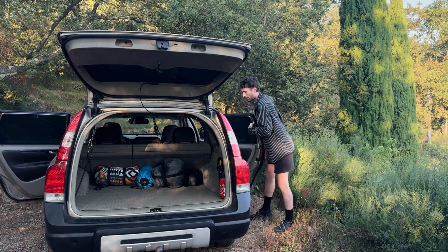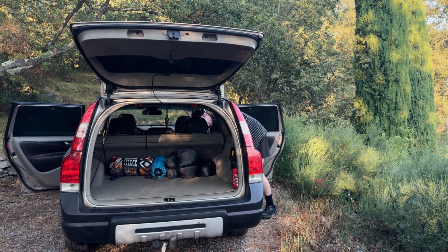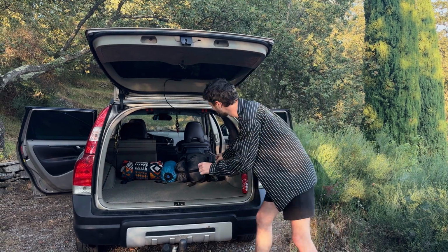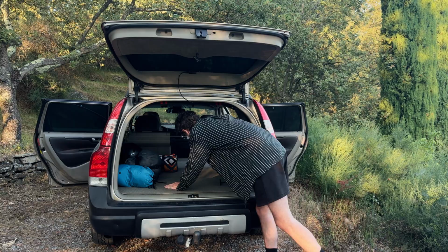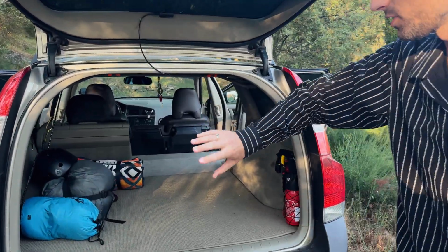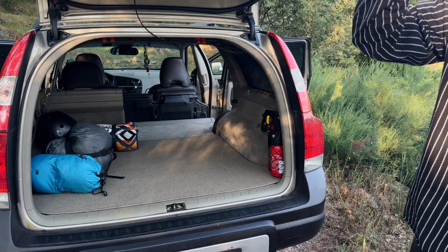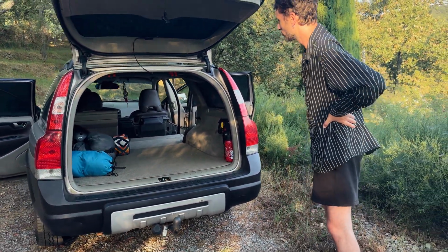So basically, once you have that up here, you can fold the seats. You can do it with both, and as you see, they fold completely flat. Here you go. Completely flat. If you remove the seat in the front, which is now just folded upwards, you have almost 2 meters length of space there, and as I mentioned, you can sleep here.